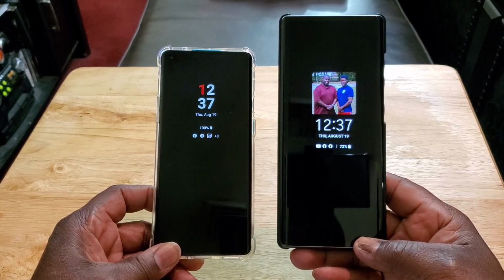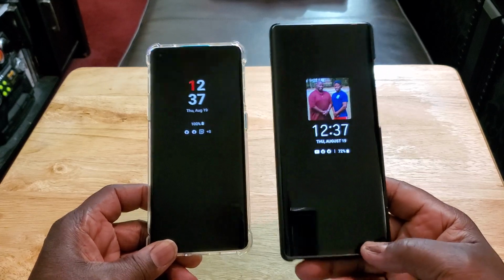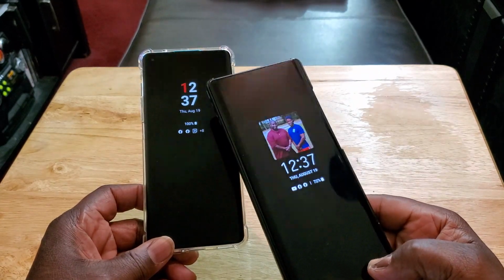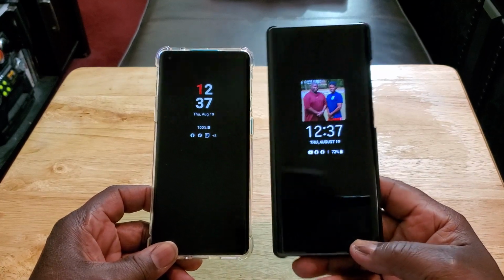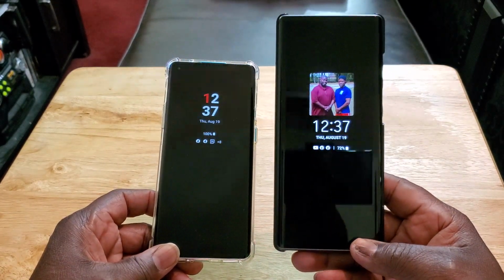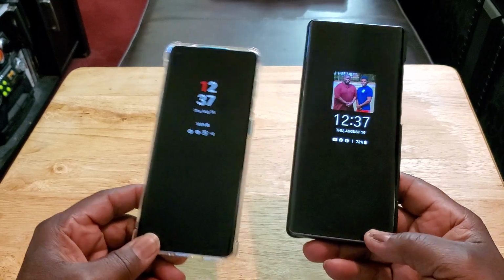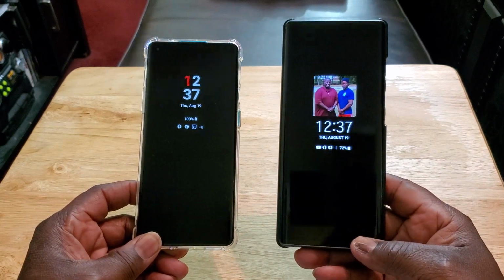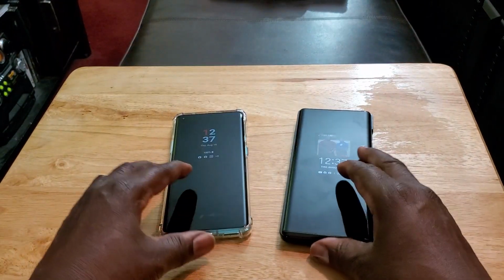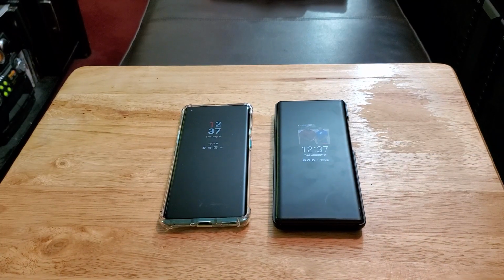You can open up other apps. You have quick links to other apps and stuff. The OnePlus 8 Pro is not really all that functional. And you're going to get way more always-on displays you could use on this as opposed to the OnePlus. It doesn't have as many always-on displays to choose from. Now, I'm not getting really deep because I don't want the video to be too long. So I'm trying to keep it moving for you guys.